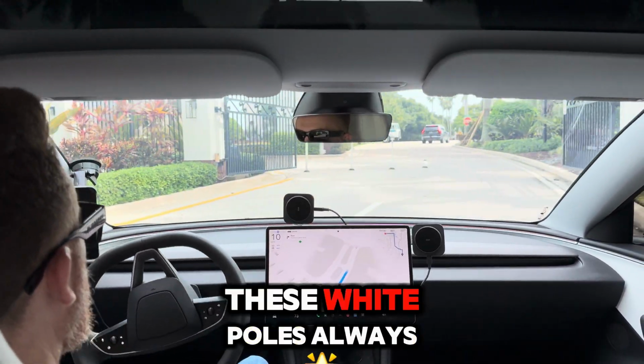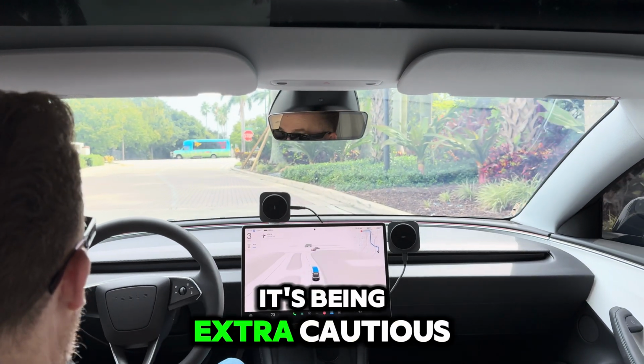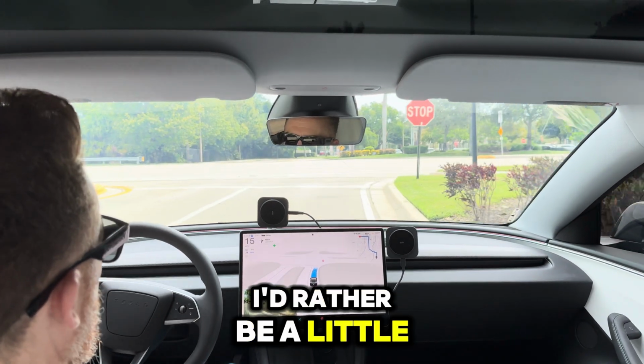Let's look out for these white poles. Always gets a little close. Today is very far away, so that's good. It's being extra cautious. Now turn right onto Lyons Road. I'd rather it be a little extra cautious.